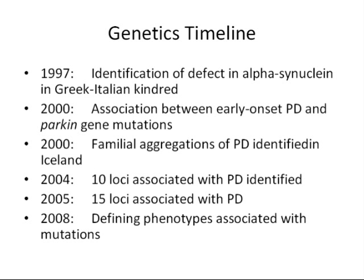So genetics is a really rapidly evolving area in Parkinson's disease, as it is in all areas of medicine. It's about 12 years ago now that the first gene related to Parkinson's disease was identified. A mutation, I should say, in the alpha-synuclein gene was identified in a large Greek-Italian kindred. A lot of the individuals actually live close to here, in Philadelphia and in New Jersey. And a lot of the detective work was done by doctors at Robert Wood Johnson Medical Center in New Brunswick, New Jersey. It turned out that it was a relatively rare gene. There's really only been a small handful of families who have alpha-synuclein genetic abnormalities.